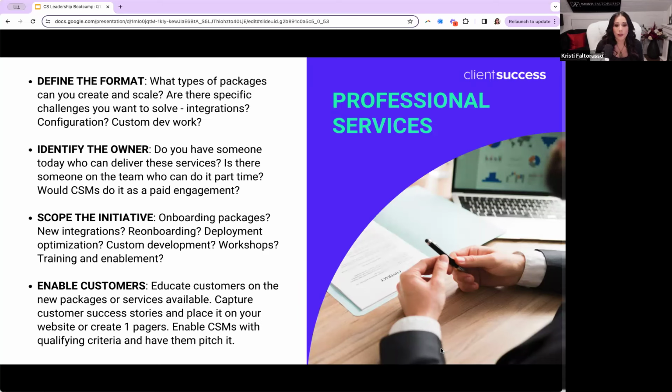Scope it. Like I said, are these onboarding packages? Are they new integrations? Is it a re-onboarding? Is it deployment optimization? Is it custom dev work? Is it a workshop? Is it on-site training enablement? These are all things I've seen PS teams package up and scale and charge for. And I'm telling you, put together some great marketing material, get it out there. I promise you, someone will bite.